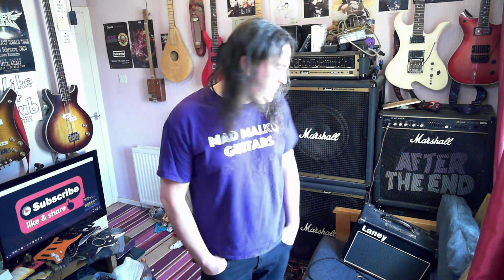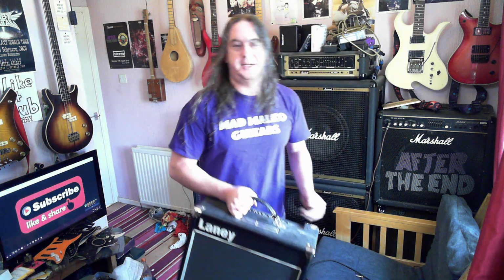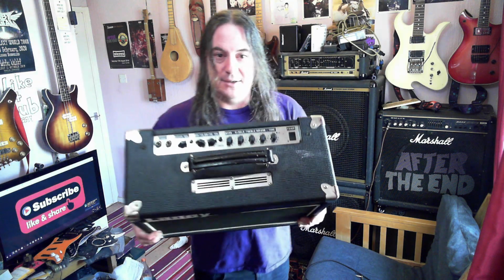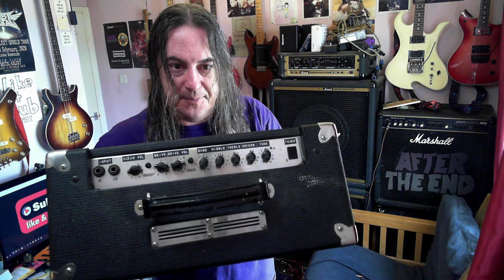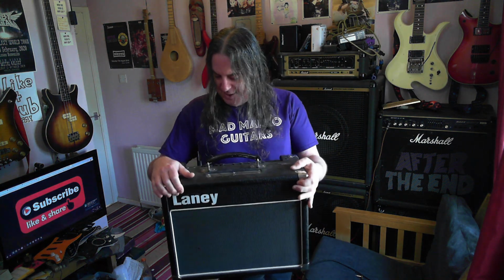Kind of the same with amps as well. The amp I use normally is this wee Laney, which is a VC15. It does have an effects loop on it. But apart from that, and okay, it's 2-channel, I suppose, ultimately there's nothing here that you couldn't have had in the 60s or the 50s.